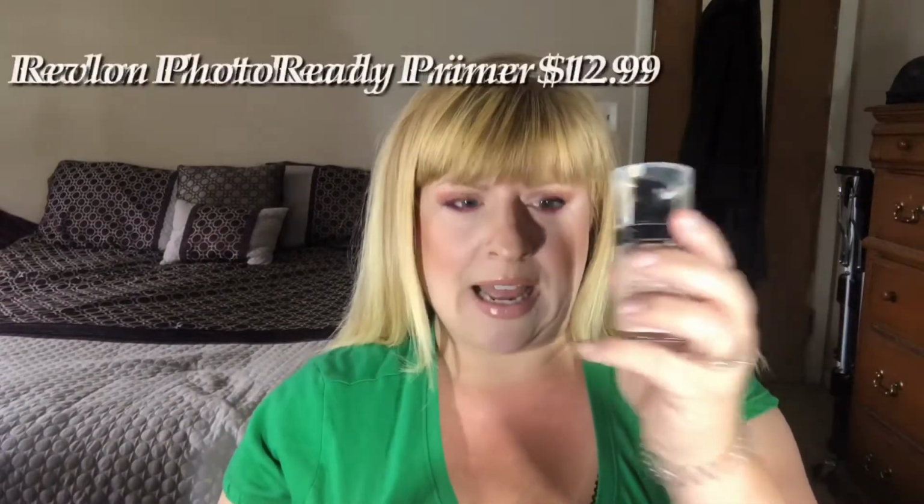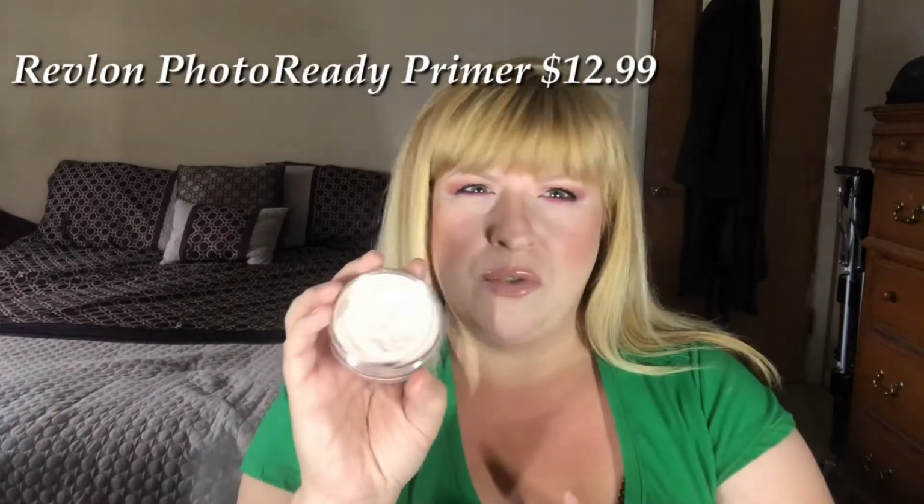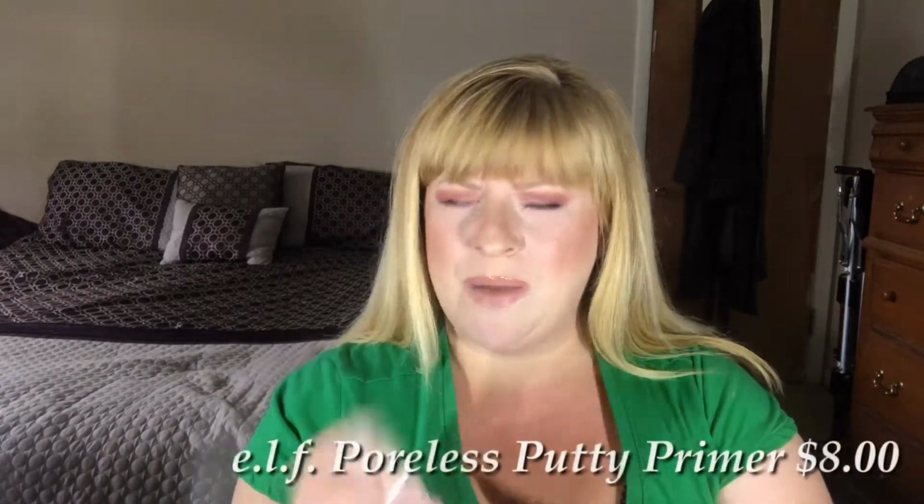There was another one I wanted to try as well, and it was the e.l.f. Poreless Putty Primer. I do like this. It's actually really good. So I've been switching off just to compare and also see which one I like better. And actually they're pretty comparable, so I don't have a preference. You know, this one was, I know it was under $10, and this one was only a few bucks. It wasn't that expensive at all. I want to say maybe it was $5 or $6. Don't quote me on that. I apologize if I got the price wrong.